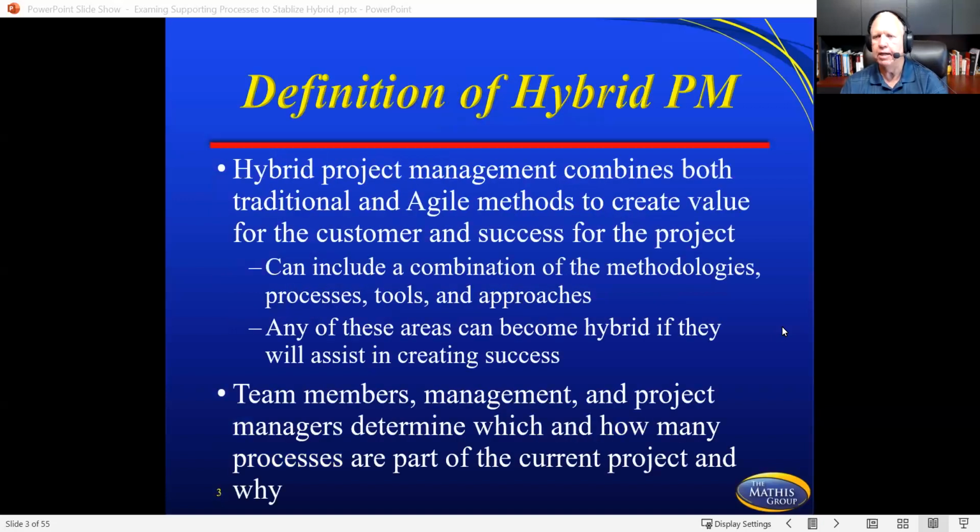So let me give you a definition of hybrid. You already know this, I'm sure, but hybrid project management combines both traditional and Agile methods to create value for the customer and success for the project. So the reason why you're doing Agile in the first place is because you want to bring more value to the customer, maybe speed for the customer, and it could be driven because of the change that many of you are being forced with. Many of you have so many different changes and you're trying to hit that moving target. It gets to be a little bit of a challenge. And so hybrid might really be the methodology or the combination that fits it.